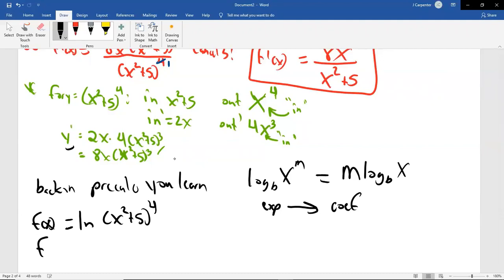Check this out. Using that rule, you can bring the exponent of 4 out front to go 4 natural log of x squared plus 5. Now you can't do the same thing with this exponent. You can't do that with the 2 because the whole thing isn't being squared. It's just a single term.